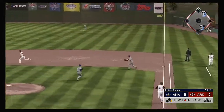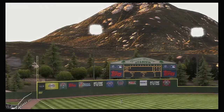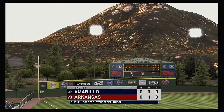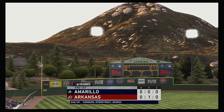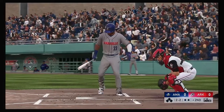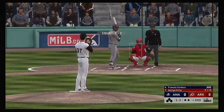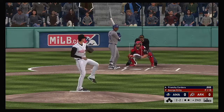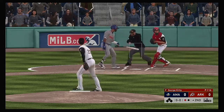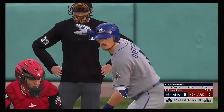Now he gets the ground ball to first. This might be two. The second for one. Relay to first in time. And just like that, this side is retired. And that'll bring up Franchi Cordero. He'll get us started in the top of the second. Into the windup, here comes the 2-2 pitch. Fastball called, strike three, and there's the first out of the inning.